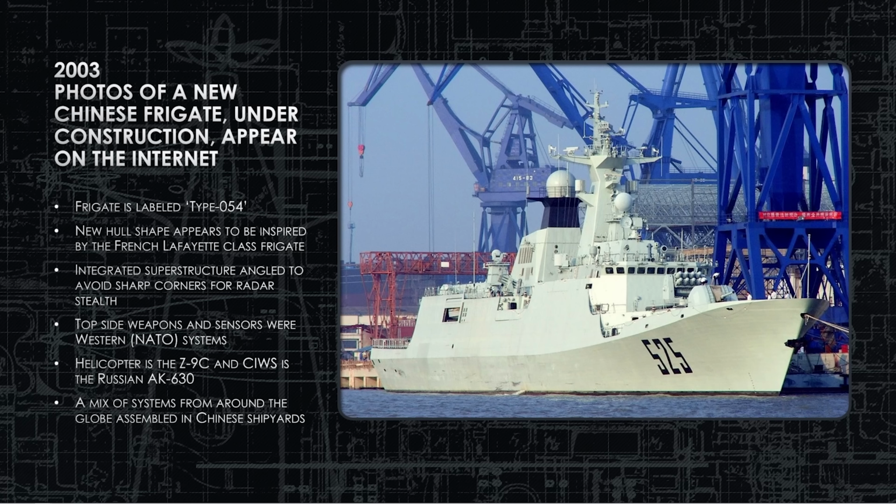So they got French systems on a Chinese ship and a Russian helicopter initially, the Ka-28, that was eventually replaced by the Z-9 Charlie. But it still used Russian point defense, the AK-630s and all that, all communicating together in one ship. This is quite an achievement, to bring all these systems from different engineering platforms together onto one. But this is what the Chinese are good at. They're good at copying, using other countries' technologies.